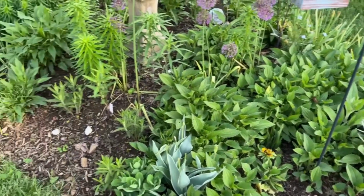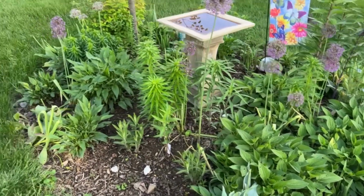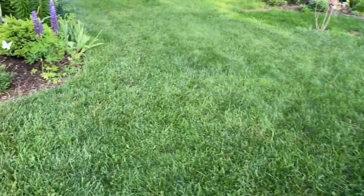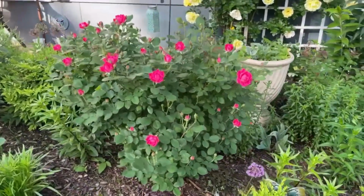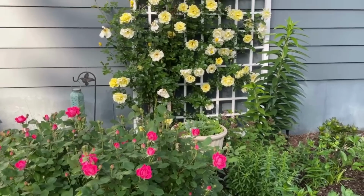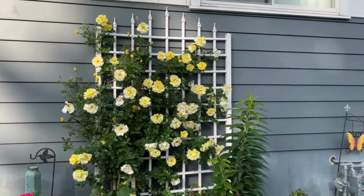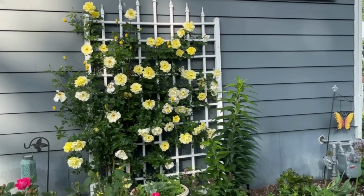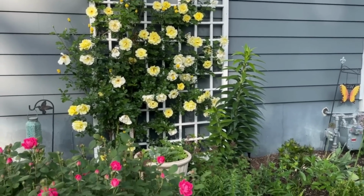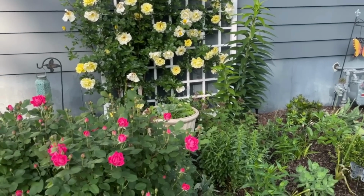All right friends, so that is the front. All right, let's turn around here. Let's enjoy one more look of the beautiful roses. Looking so good. Look at that. Oh my goodness, absolutely love it. So beautiful. Definitely the star. You know what, the peony is the star too. The roses are the stars. You know what friends, the roses, the peony, they're all the stars.